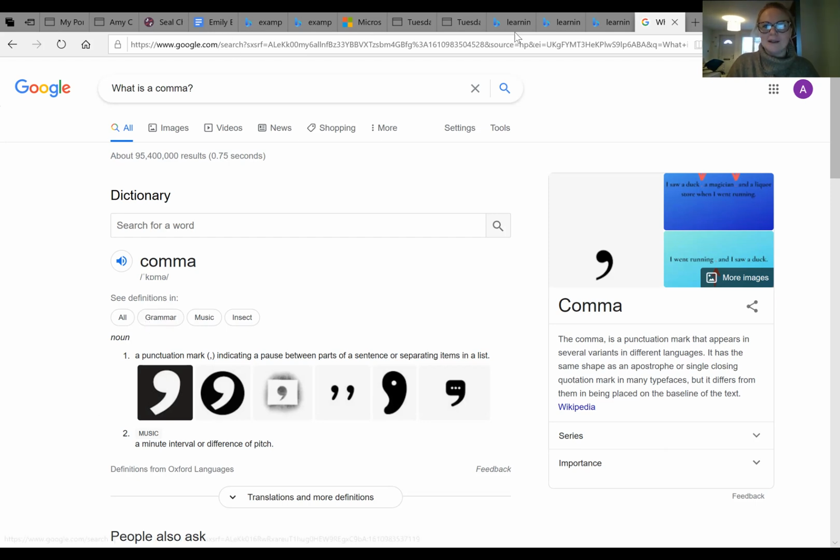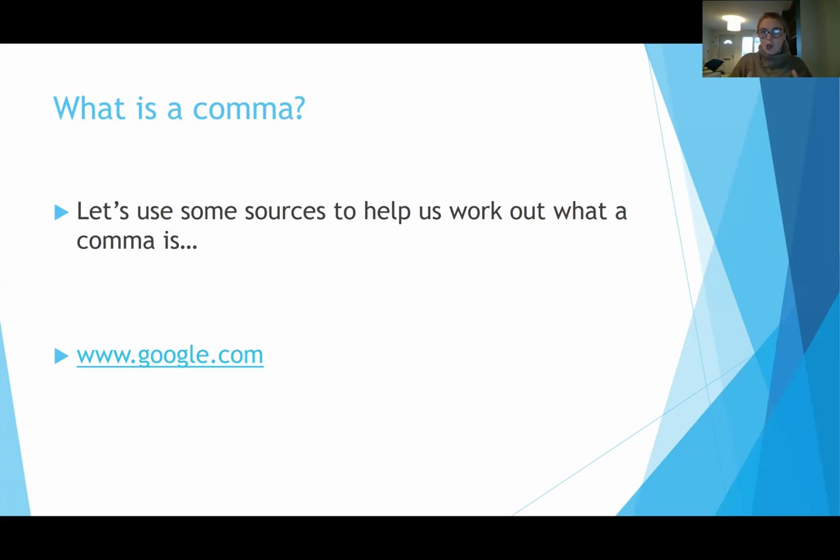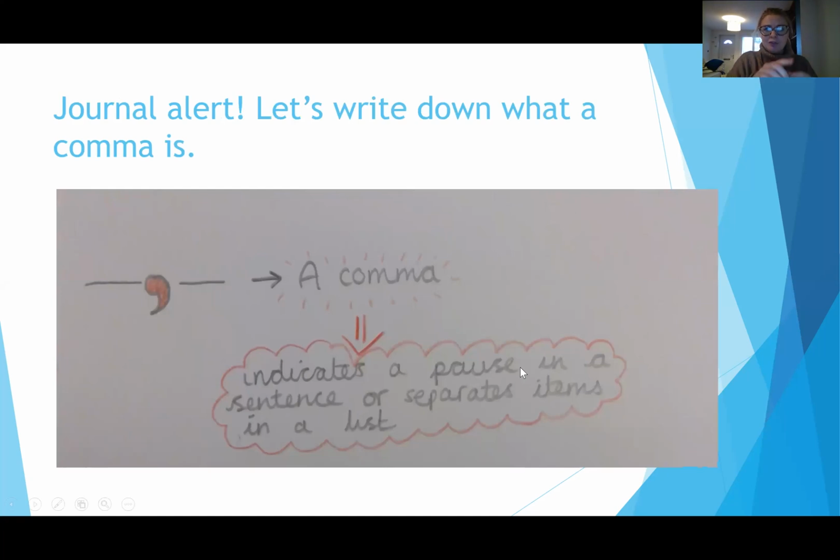Right, well done. I'm going to go back onto my PowerPoint now, because we've just found out something new, haven't we? So we need a journal alert. So I would like you to, in your books, write down what a comma is. So you've just found out your own definition, hopefully, by using Google. So I found from my research on Google that a comma indicates a pause in a sentence or separates items in a list. So can you write down what a comma is? Off you go.